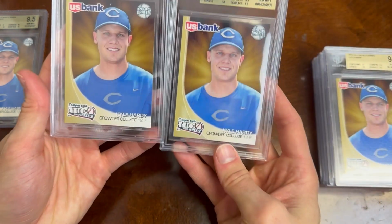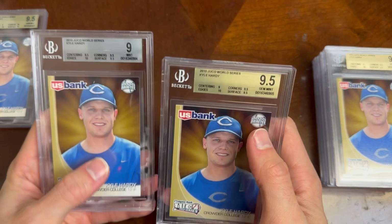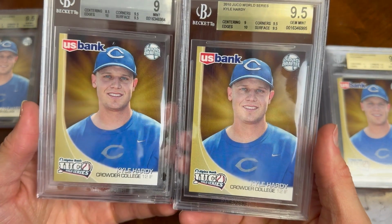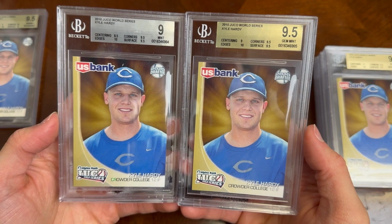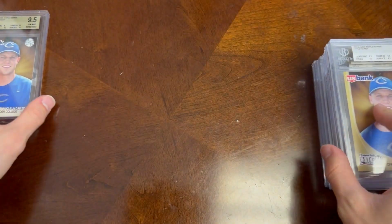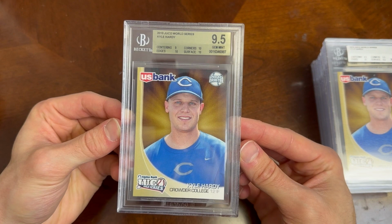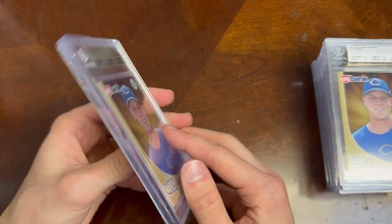I mean, how I would judge the centering is down here. And then where the ball, you can tell the ball. I mean, I don't get it. Okay, so out of that submission, this is the closest one to a BGS 10 or Pristine 10. Looks like it's harder to get a black label.